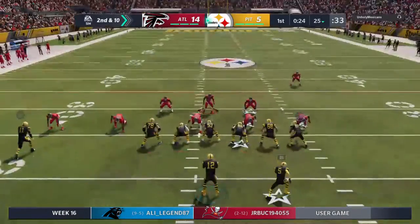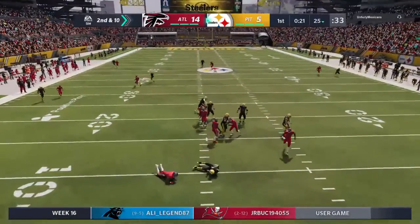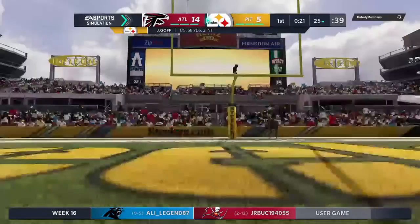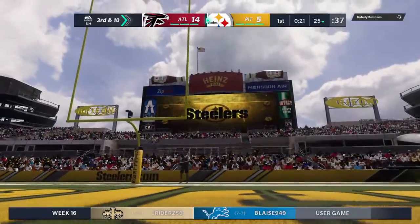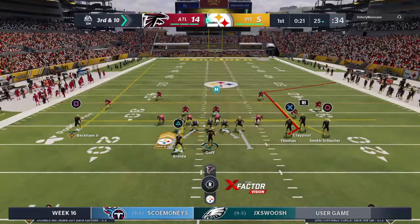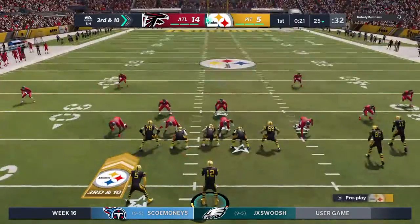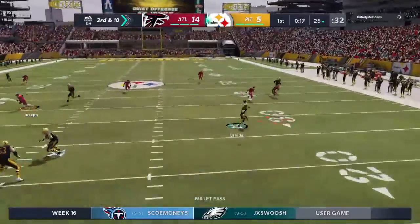That one was timed well. Incomplete. And he'll be hit as he releases it, and that'll fall incomplete. Well, so far in this drive, they've done some good work. They force incompletions on first and second down, bring up 3rd and 10. That brings up the big question. Do they bring pressure, or do they play coverage on this down?